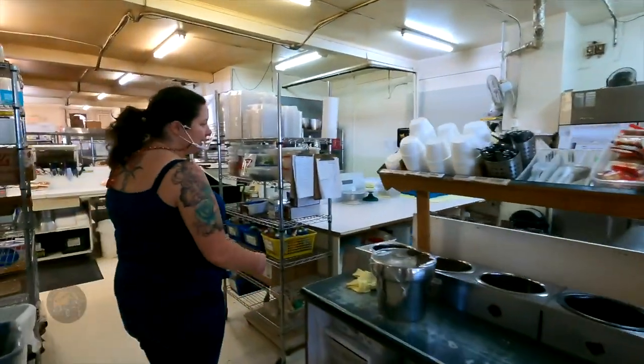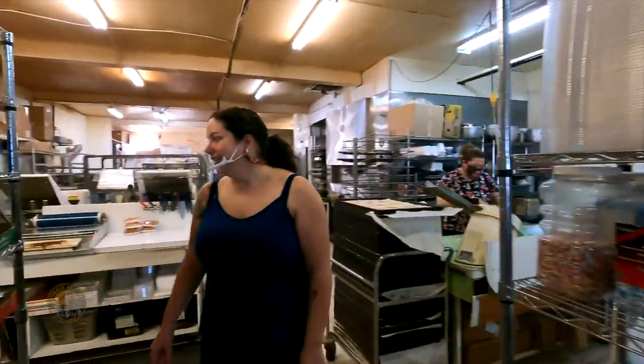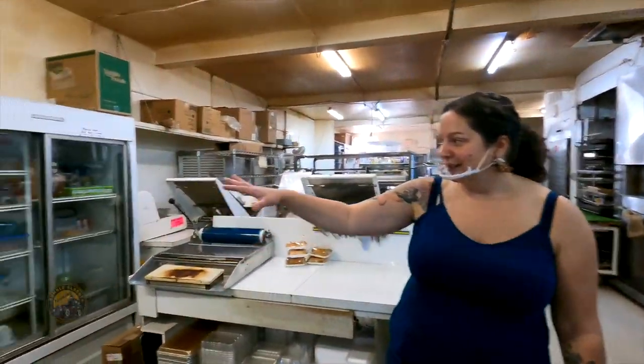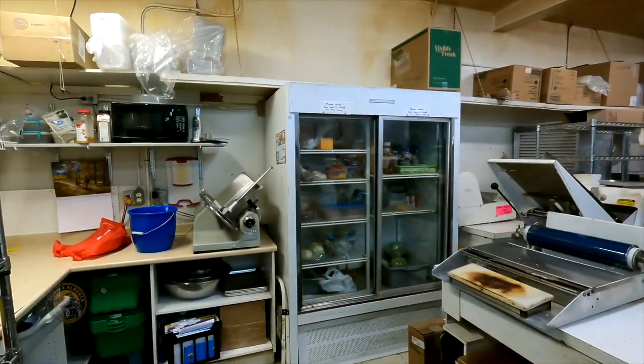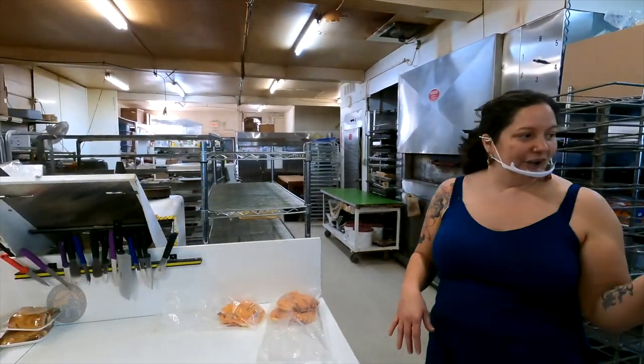Back area. This is where we make our cakes, right in here. We do all of our cake decorating in this area here. And then sandwiches here, like our sandwich section. We do a lot of our bread slicing here and here.